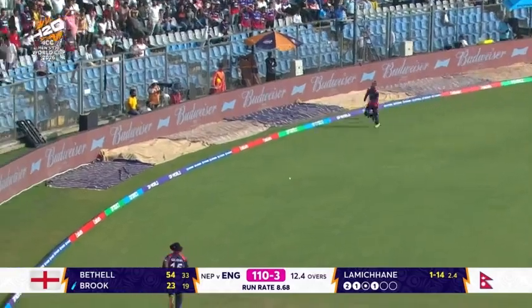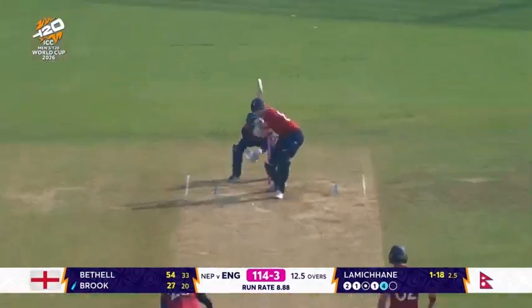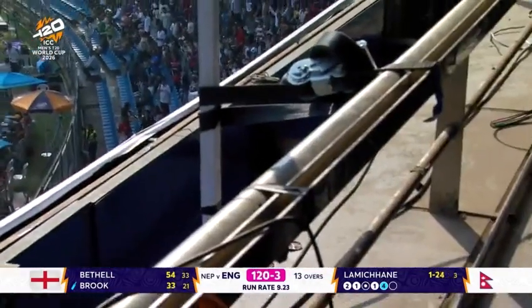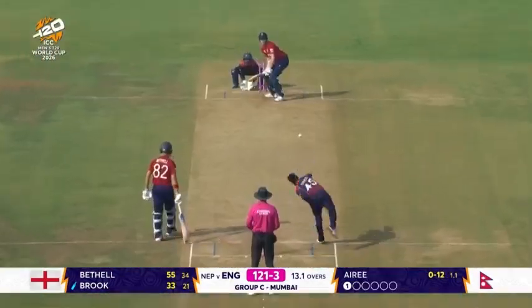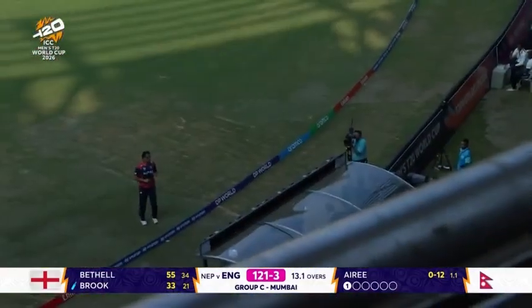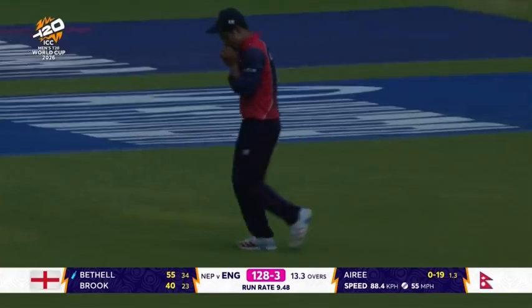Not perfectly timed, but will find the boundary. Nicely placed. This time he finds the middle of the bat. Now he's beginning to tick Harry Brook, as Brook goes down the ground and over the head of Karen KC. Yeah, this could be a chance. It goes a mile into the air. Long on comes in and holds on. And Dipendra Singh has the wicket.